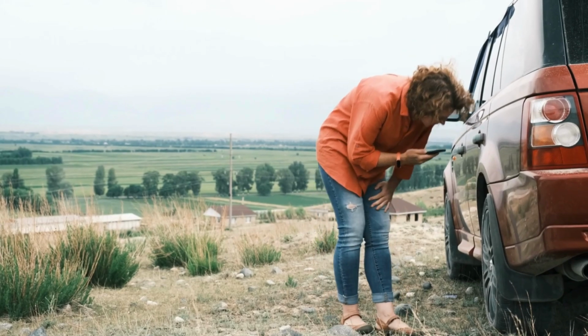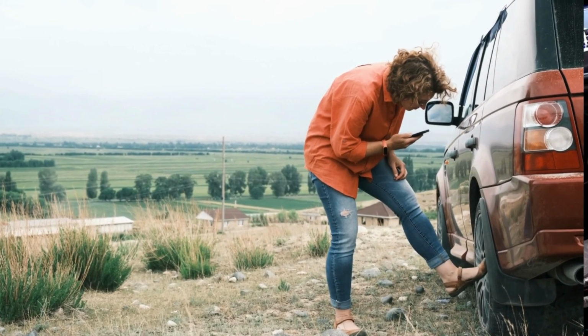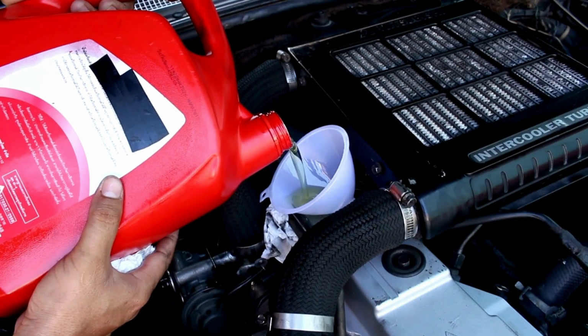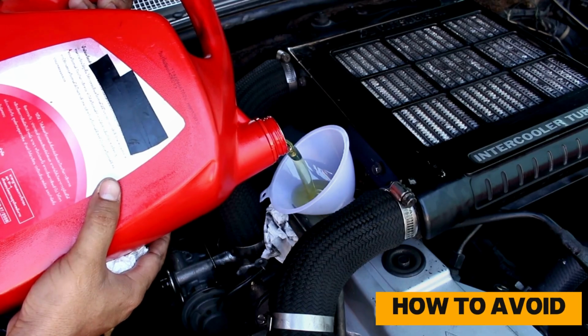Ever wondered why your car isn't running as smoothly as it used to? It might be a simple mistake during your oil change. Let's dive into the most common oil change mistakes and how to avoid them.